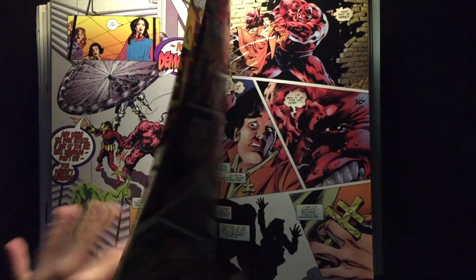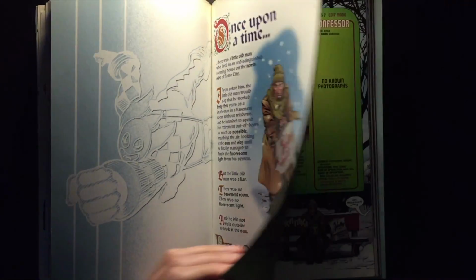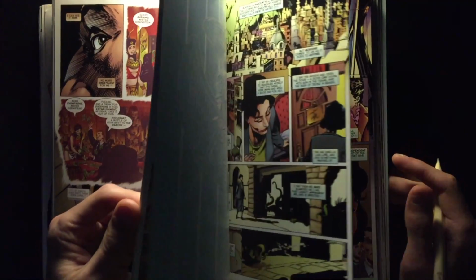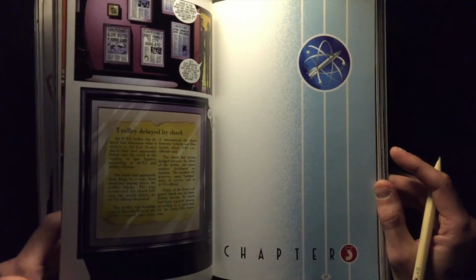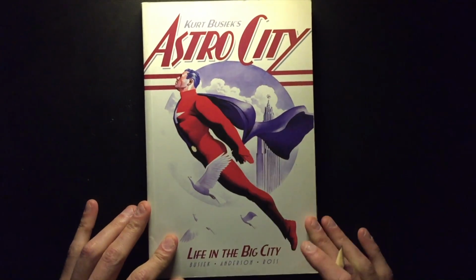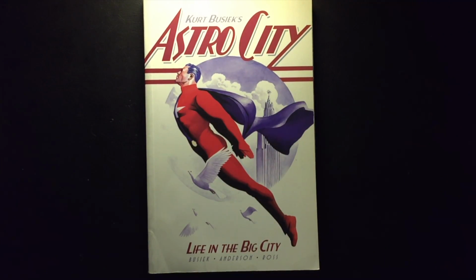Because this is a different take on a world where superheroes live. The city's called Astro City, of course. And there are many different superheroes that live here. And it's just another one that's a different take on superhero life, how they interact with the public and that sort of thing. Very well done. And all of the covers are drawn by Alex Ross, who did Kingdom Come, so we have come full circle with Alex Ross. Astro City.